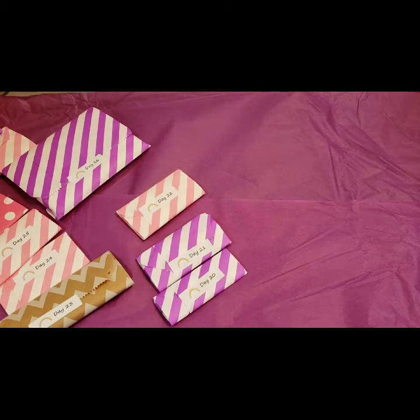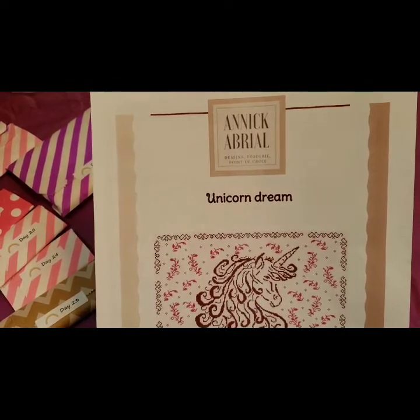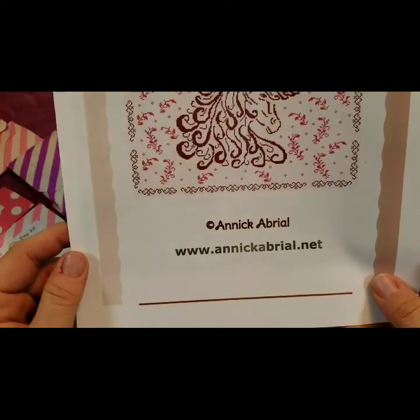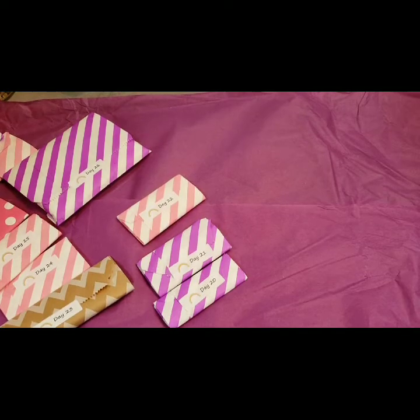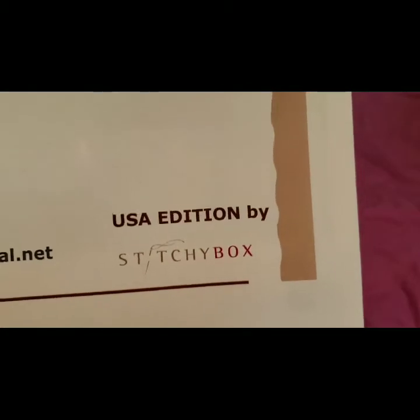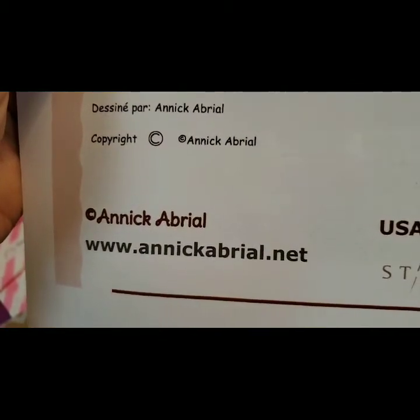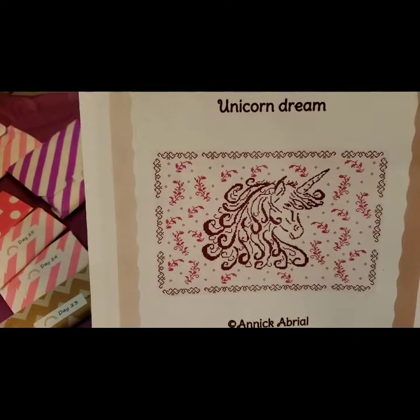Oh, this is cool. This is by Anik Abril, and it's called Unicorn Dreams. And there's her website there. Let me just take a look at the back. No, the back gives you too much detail. I can't share it. Let's see if I come in like this. It does say it's the USA edition by Stitchybox, and copyrighted by her. I can show you that much. And once again, there's her website, if anybody really likes this very pretty Unicorn Dreams. Unicorn Dream, I'm sorry, I threw an S at the end.